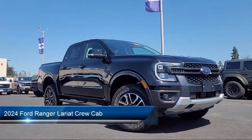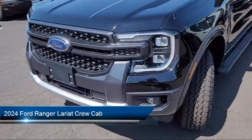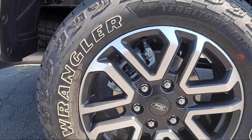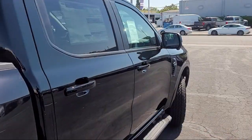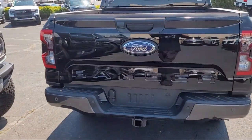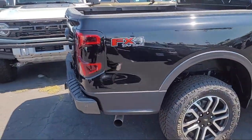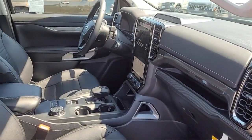Here's a look at one of our great vehicles for sale. It comes equipped with FX4 off-road package, electronic locking rear differential, rear view camera, Bang & Olufsen premium audio, garage door transmitter, rain-sensitive windshield wipers, sport appearance package, Tough Bed spray-in bed liner, leather steering wheel with auto tilt-away, SYNC communication system.